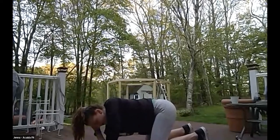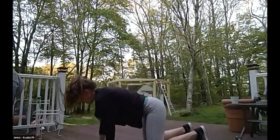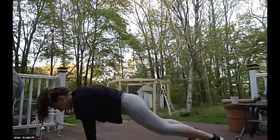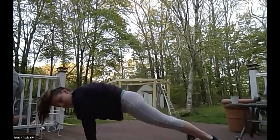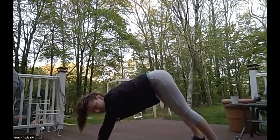Five, 4, 3, 2, and 1. Right hand goes back down to the floor. You're in a tall plank. Okay, from here, you guys are gonna walk in towards your feet, but keep those legs as straight as you can.